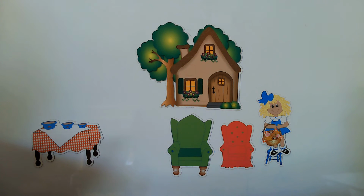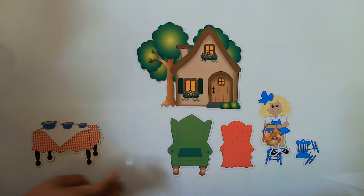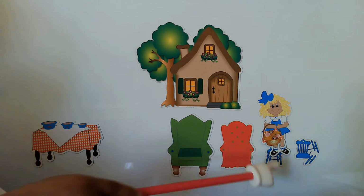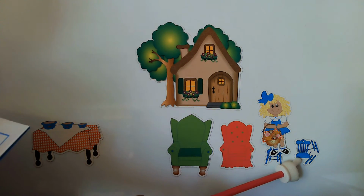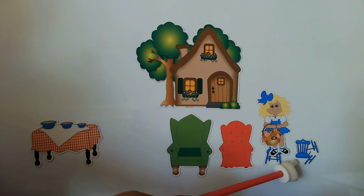And guess what? She thought it seemed just right, so she loved sitting down in the Baby Bear chair. As she sat in the chair, it wobbled a little bit. It rattled a little bit, and guess what she did? She broke Baby Bear's chair. She was too big for it, but she sat in the chair anyways, and she broke it.